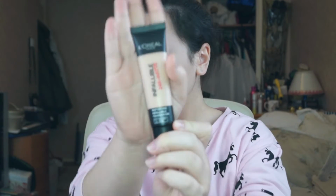So today I'm going to be doing another foundation review, and this time it is on L'Oreal's Infallible 24-hour matte foundation, in 12 natural rows. From what I've seen on the internet, this is completely different to the ones from the US, which are in a thicker, bigger bottle and are called Pro Matte. This is the British version or something like that, because we don't have the Pro Matte one at all. But this is the one I got.